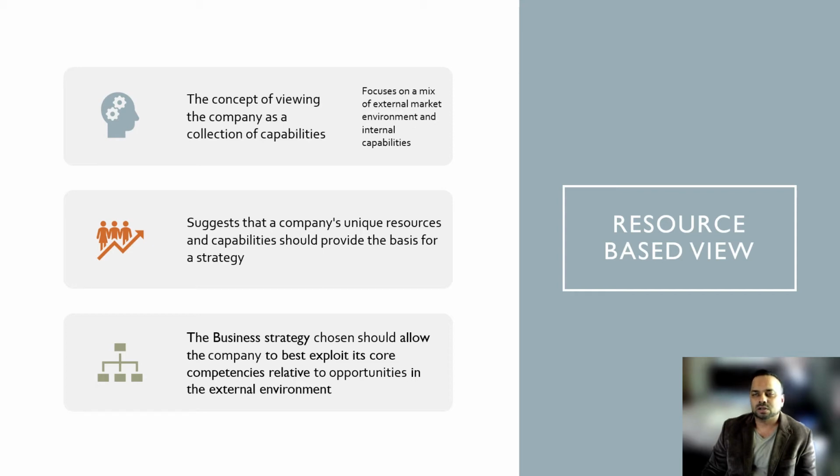The resource-based view is based on the concept of viewing the company as a collection of capabilities. The traditional strategy models, such as Porter's model on the company's external competitive environment, most of them do not attempt to look inside the company. In contrast, the resource-based perspective highlights the need for a fit between the external market, or the output, and the internal capabilities, which is the input. The business strategy chosen should allow the company to best exploit the core competencies in relation to both the input, the resources, and the opportunities in the external environment.